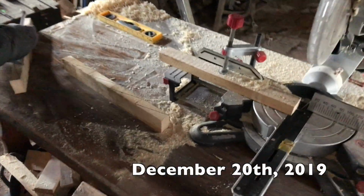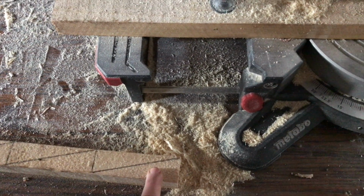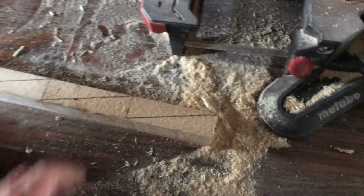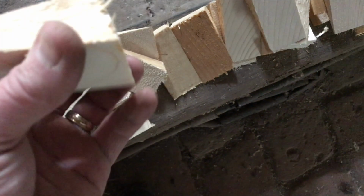We're cutting the little pieces of wood that'll go on the end of the planks. I don't know the name for them. The things that hold the roof tiles. And we'll call them the things. It'll be a very technical term. So let me show you what the finished stuff looks like. Right here. This is what they look like.